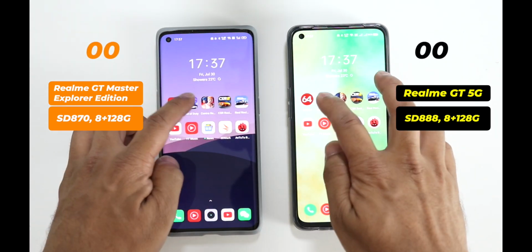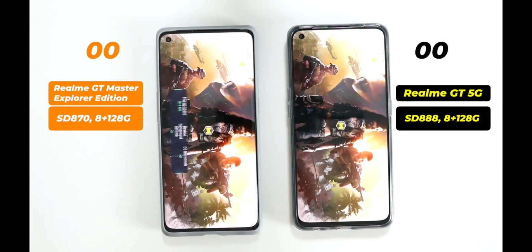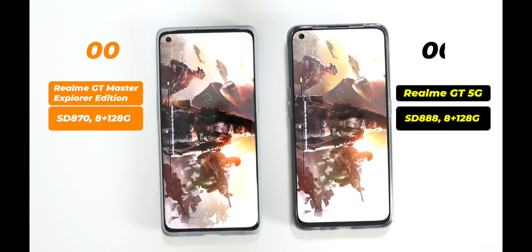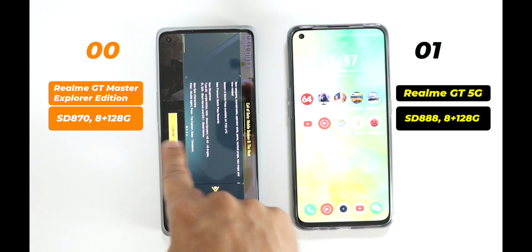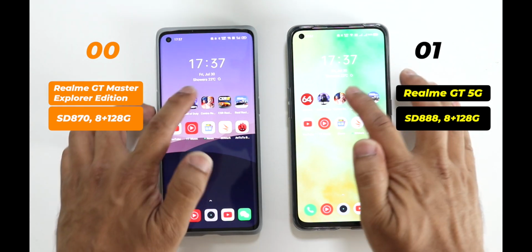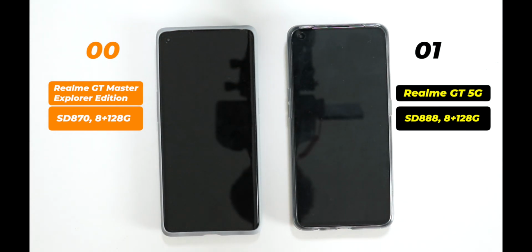Let's start this test with Call of Duty. Which one of these two can load Call of Duty faster than the other one? Well, it's Realme GT 5G. Realme GT 5G has already got its first point. Let's wait when Realme GT Master Explorer Edition gets its first point.